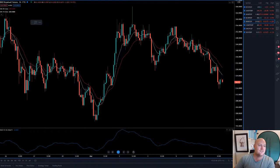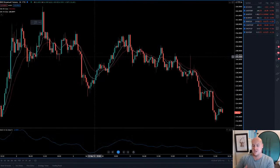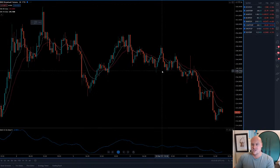So again, there's no need to rush into some of these things. I'd suggest potentially smaller risk as well, if you're not used to trading those intraday lower time frames. So Binance is on that list.